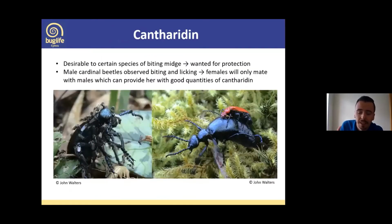And quite interestingly, this oil contains a compound called cantharidin, which is a really desirable compound to a number of different insect species. On the left there, you've got a load of biting midges all trying to access the oil around this violet oil beetle. They're trying to take up this cantharidin as an anti-predator technique, as a way of protecting themselves from being consumed by other animals. And on the right there is a male cardinal beetle biting an oil beetle, again trying to get access to that oil which contains this cantharidin compound.